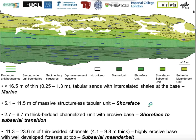So here we have the lower layer. This is interpreted as a marine unit due to intercalated shales within the sands. This unit, which is the more massive layered unit, is interpreted as a shore face or beach kind of setting. So we have shallowing upwards from the lower section. And then we have the channelization, which again represents development of a subaerial environment and eventually moving up into this heavily incised, even more channelized unit at the top.